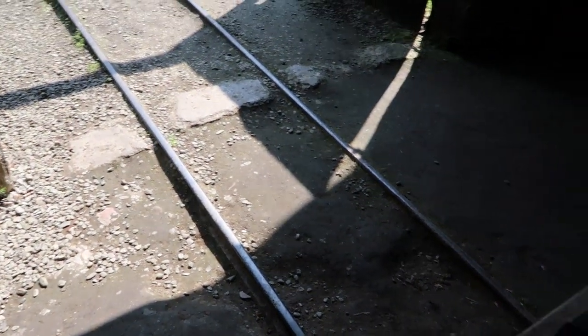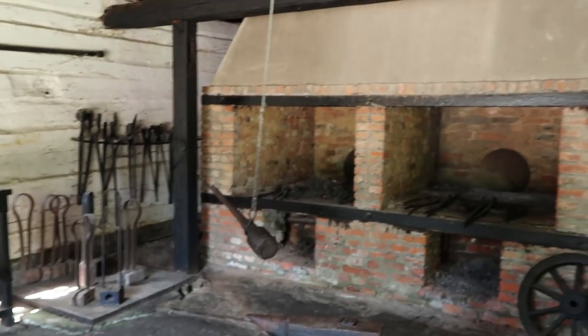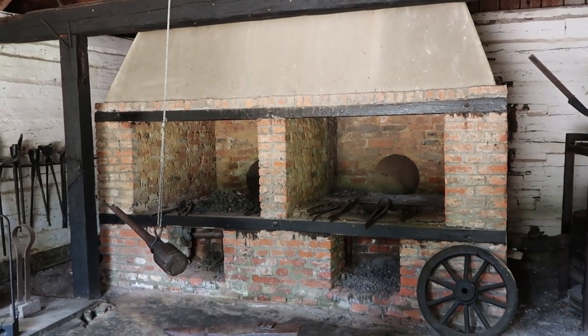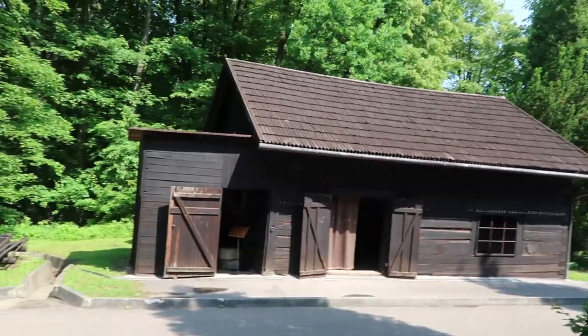Hopefully the light doesn't mess it up. But yeah, these railways ran to all of the oil mines. And yeah, they had to be self-sufficient. So they had to make everything in-house. That's quite large too. That was the machining shop.